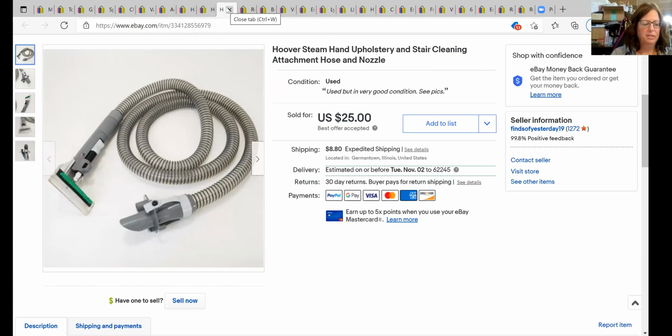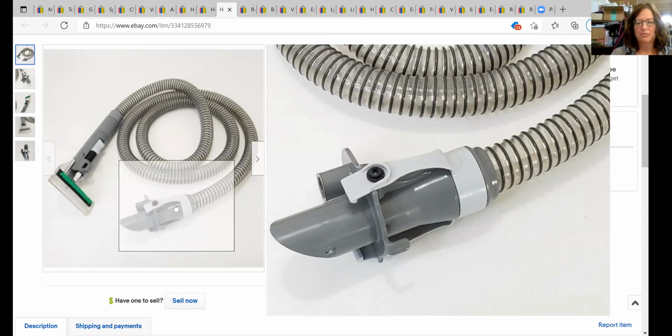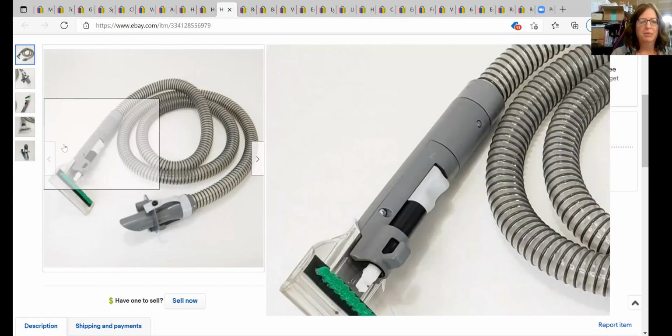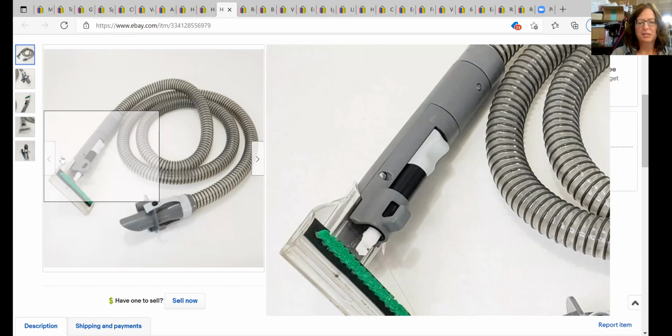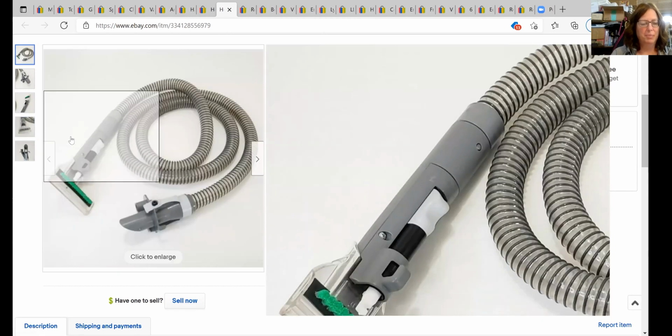This next one is a Hoover steam hand upholstery. I got this in an auction box full of stuff. Didn't really have any use for it. It came with the cleaner and accessories, and I ended up just selling off the pieces.